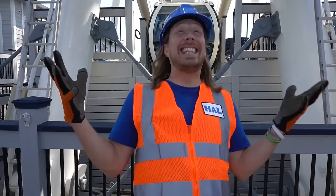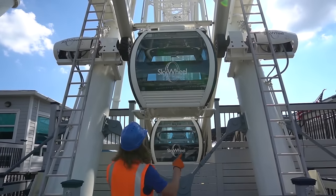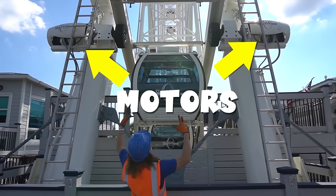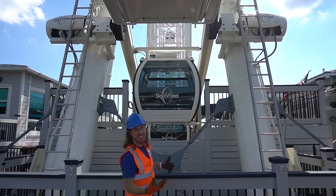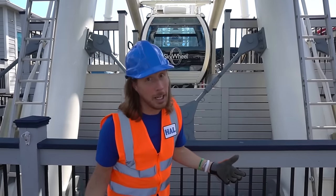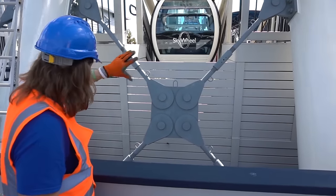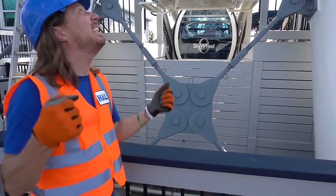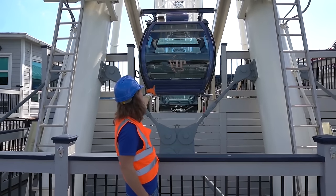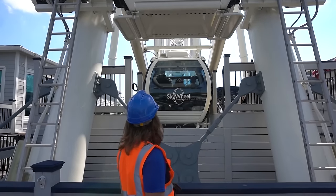Oh wow. We're standing underneath the Skywheel. This is really cool. Oh, and check it out. We've got the two motors, right? And they're working together, spinning the big wheel around and around. Of course, they're connected to the two legs of eight legs. This thing's got eight legs, kind of like a spider. Oh, that's really, really cool. Check it out. We've got all these cool support things in here. It's holding it together and keeping it nice and strong so it doesn't fall over. That's really cool. Look, it's the VIP gondola. And it's got the glass on the bottom. That's awesome.